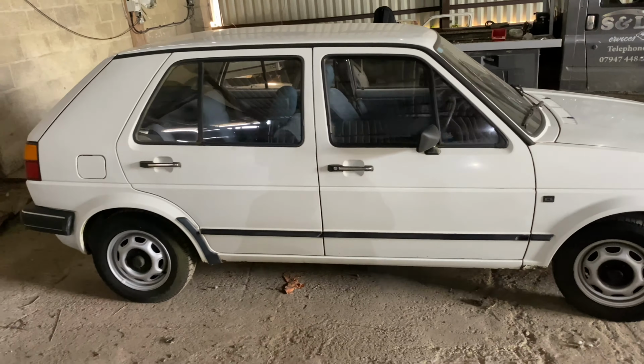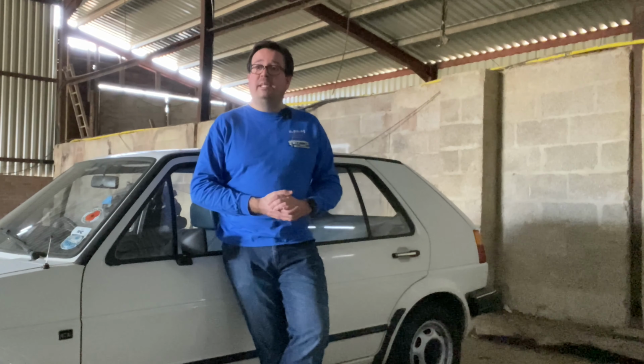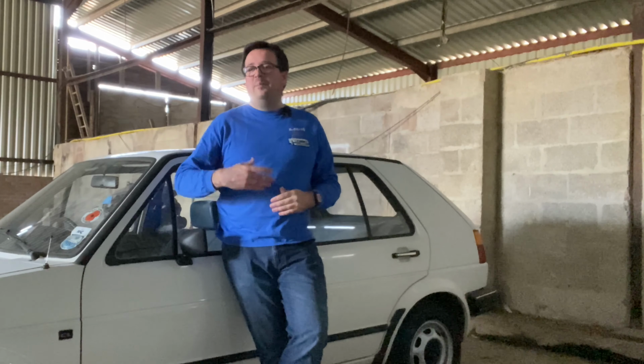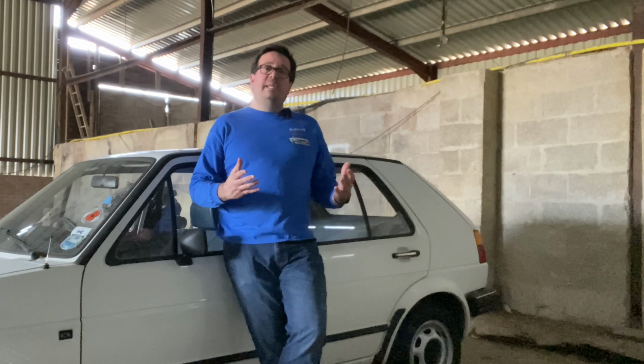So we've got a nice early Mark II that was used by Volkswagen at the press launch for this car, and it's had the same owner ever since. So this car was actually not bought by the journalist who tested it, but a friend of his who worked with him, who needed to buy a car at the time. So they asked Volkswagen if his friend could buy the car, and of course Volkswagen said yes.